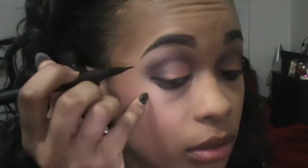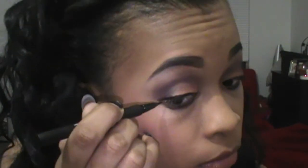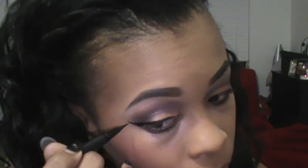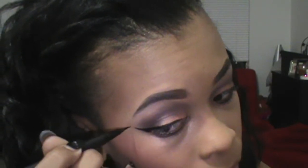So let's apply that. I like to do a wing. I'm a wing girl. And I like this eyeliner because it is really waterproof. Once you put it on, it's not going anywhere. So kind of just do a really quick wing. Pretty much how big my wing is or how dramatic it is depends on my mood.